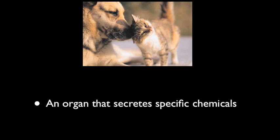You probably are all familiar with cats rubbing up against your leg or your face, and basically what they are doing is marking you as their territory. In this case, this dog is becoming this cat's territory.